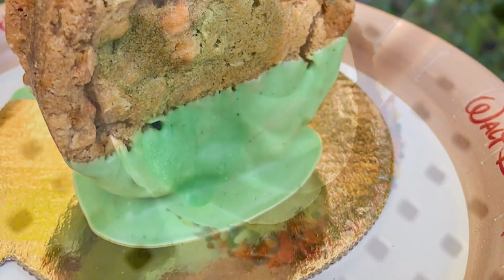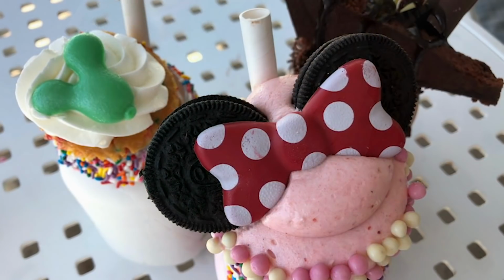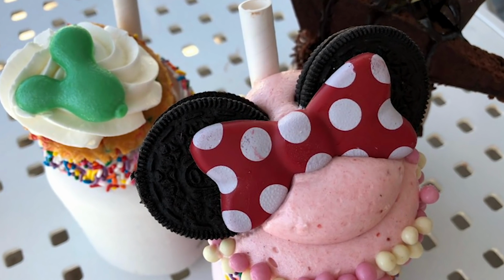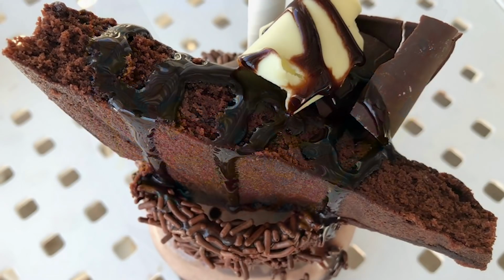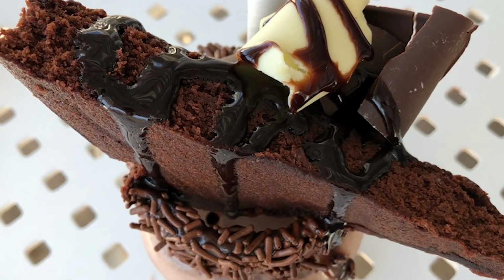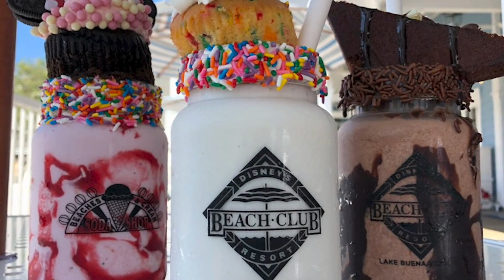So delicious. Those crazy Beaches and Cream over-the-top milkshakes. These are the first over-the-top milkshakes that I have had that actually taste good. So they have them over at Universal Studios, they have them at Planet Hollywood, but the ones at Beaches and Cream actually taste good, so just heads up.